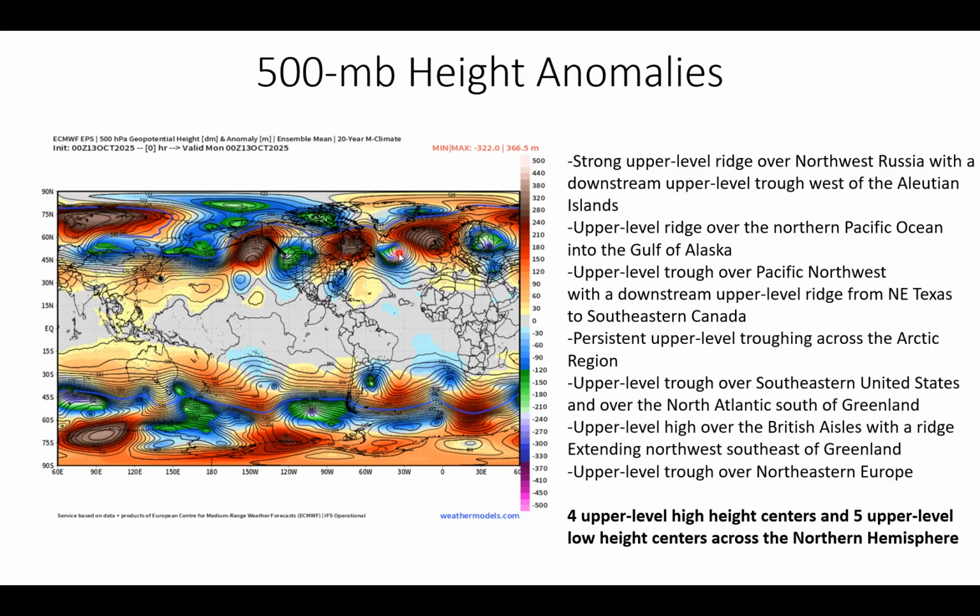We do see a closed upper level low and troughing across the North Atlantic to the south of Greenland. Additionally, we see a very strong closed upper high, generally located over the British Isles today, with a ridge axis extending northwest, just to the southeast of Greenland, across the GIUK gap. We see that right now, and then we see another fairly deep closed low and trough, generally located over northeastern Europe.